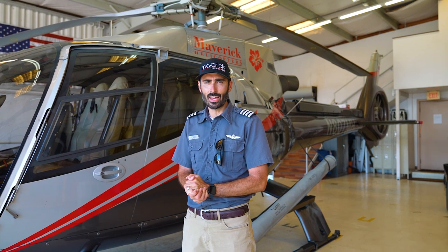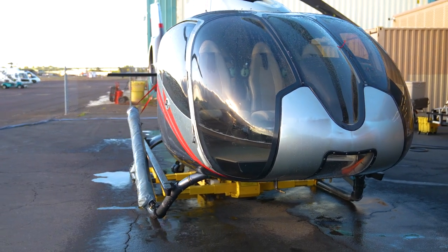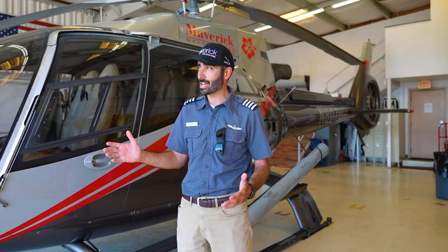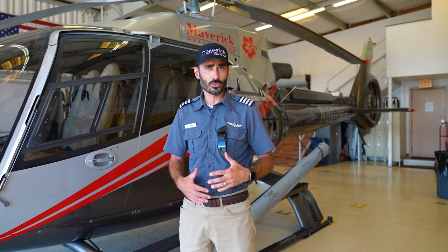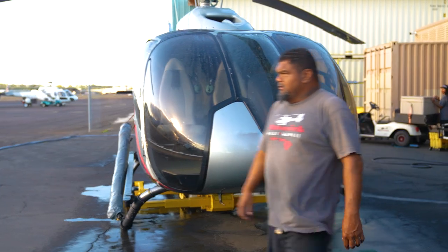Got done with all my flights today, 5 flights today. And one of the things we do in Hawaii is we have to wash each of these aircraft completely at the end of the day. And that's because we're right next to the ocean, and salt water and the corrosive things that go along with that take a toll on these aircraft. So we want to keep them in tip top shape.